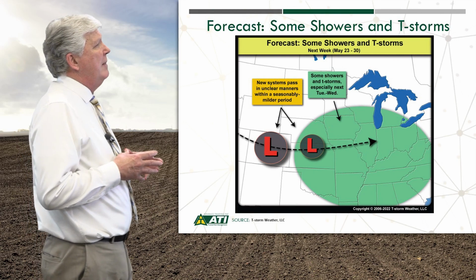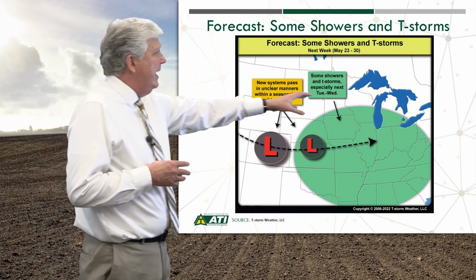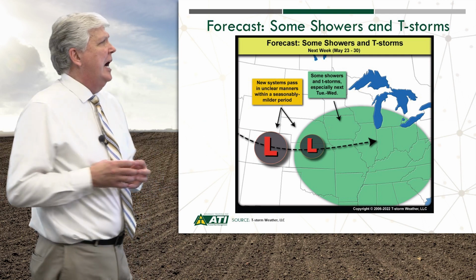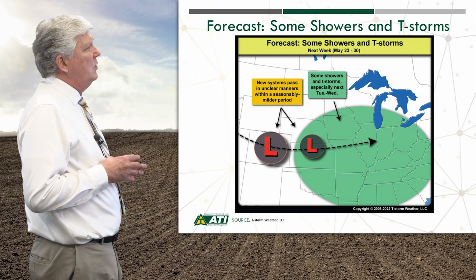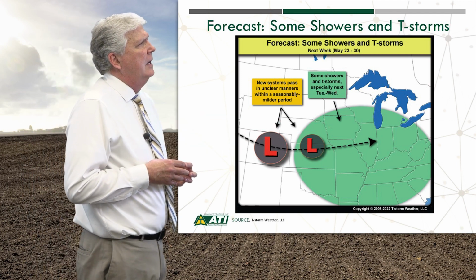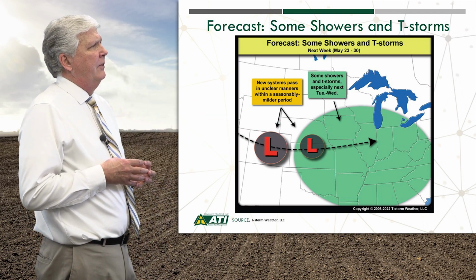Now let's look into next week, May 23rd to 30th. That green area here, quite a bit of potential, underline the word potential, for showers. The heaviest totals, most organized totals perhaps, will be around Tuesday and Wednesday of next week. So again, it does look like there is some rain in the forecast.